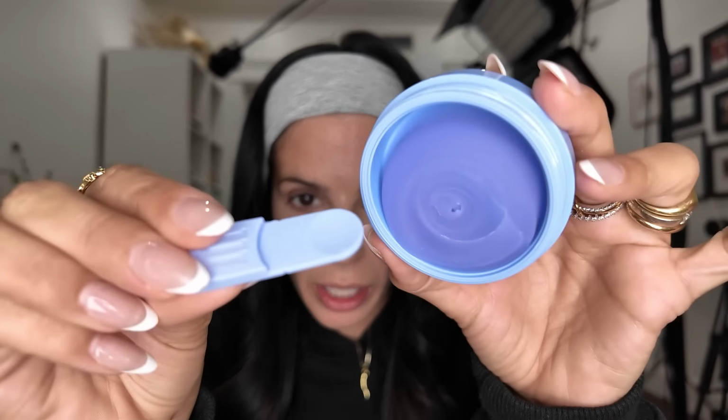I've been filming my makeup videos at this desk rather than that desk for a clearer, more concise view of the colors and such. So I don't know, that's why I'm doing it.